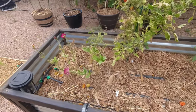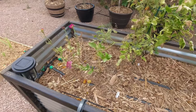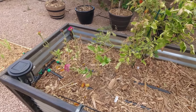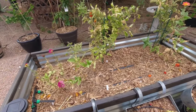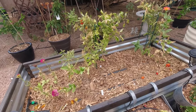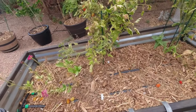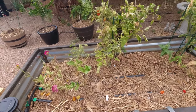They just weren't happy. So I've taken out 1, 2, 3. I took out 5 sauce tomatoes, and I left these 2, even though I really want to pull them because they're looking rough. I'm just gonna see what happens by leaving those and bringing this soil back up. So I need to do that, but I've been building shade structures and it's hot. You can only do so many things in one day.